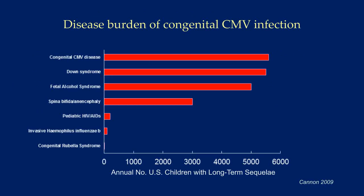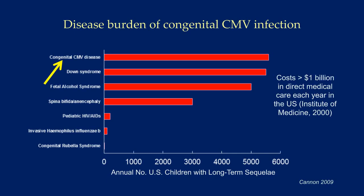This slide shows the disease burden of congenital CMV relative to other common diseases in newborns. The x-axis shows the annual number of U.S. children with long-term sequelae. And what you'll notice is congenital CMV causes more disease annually than common things that everyone knows about, like Down syndrome, fetal alcohol syndrome, and spina bifida. And the Institute of Medicine estimated in 2000 that the cost of disease due to congenital CMV is over $1 billion annually. So this is a significant burden in the U.S.